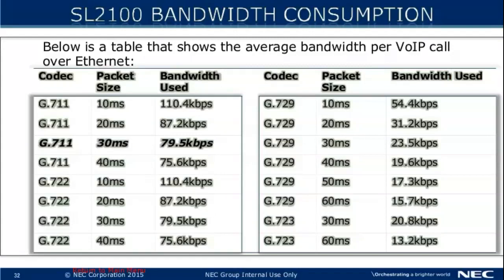Here is the SL2100 bandwidth consumption. We have our different codecs here, with the packet size and the bandwidth used. By default, we run the G.711 codec at a 30 millisecond packet frame, so each voice over IP call uses 79.5 kilobits per second. And then you see the different bandwidth requirements for the different codecs.